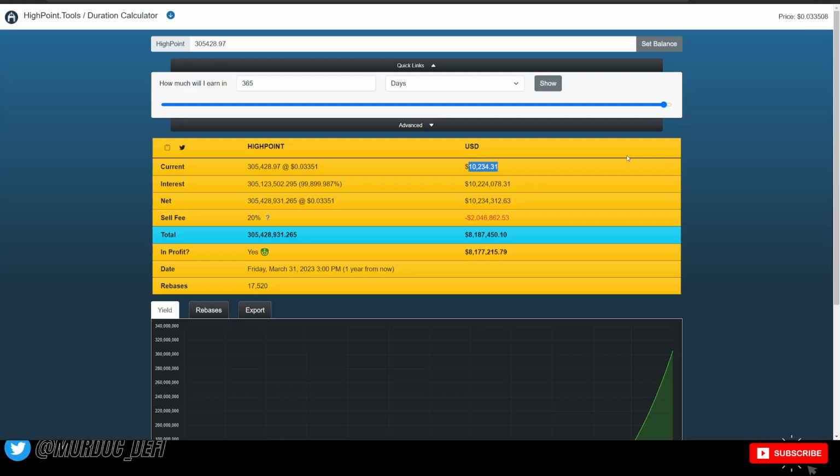And really, what I think is the most important factor in these kinds of forks or protocols sustaining themselves is finding utility outside of just this auto-staking, auto-rebasing protocol, right? If they can use their treasury funds to build out other projects or invest into other things, to find another way to bring revenue into Highpoint, then I think it will do extremely well.